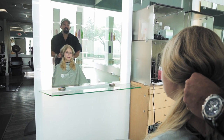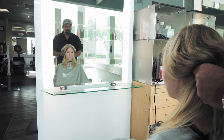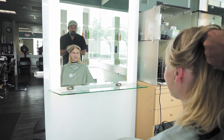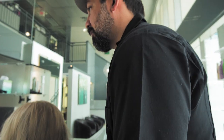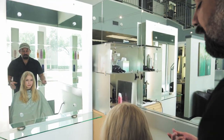Right there? Yeah. Just to kind of give you an idea what you would look like with shorter hair, just kind of give you an idea. No, it's getting way too short. Yeah, I agree. So I like it long on you, all right? So we're gonna take it off, say maybe 1 or 2 inches, about right there, to clean up those ends, because you said it's been a long time.